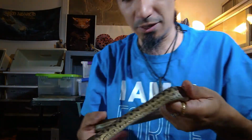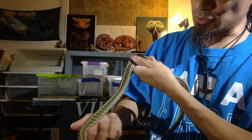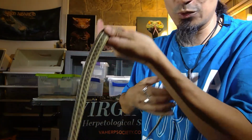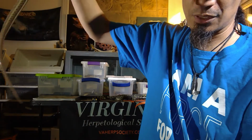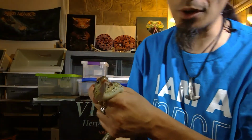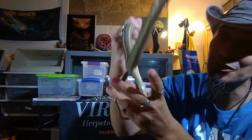Now, one of the very distinctive features about these guys is that they have a checkerboard pattern, if you can see, and also this really bright line that goes all the way down to the tail end of the body. Another distinctive feature is that when they flick their tongue, it is a really bright red tongue with a black tip, which is kind of unique and very cool.